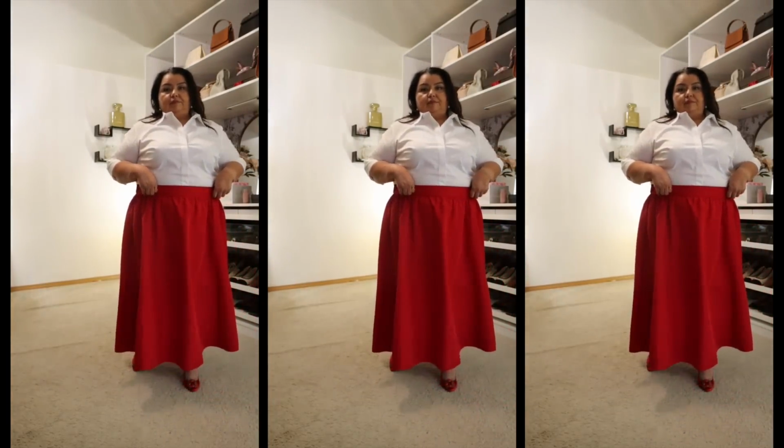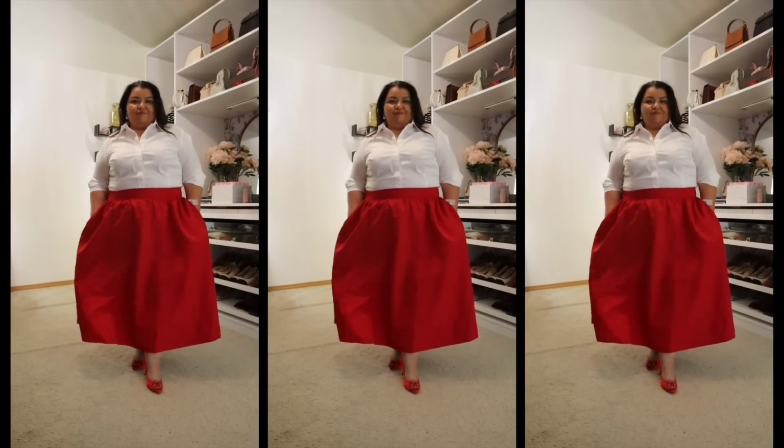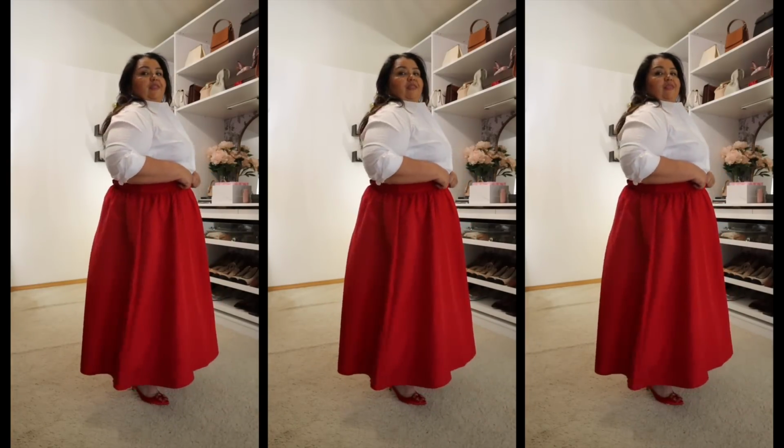Number 6 is the love of my wardrobe. This is the love of my wardrobe. It is this taffeta midi swing skirt. I brought it in a size extra, extra large. They have it in the color red and they have it in the color black. I brought in the red. And the cost of the skirt is $39.99.